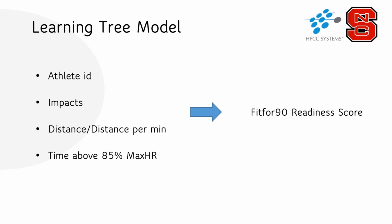And then time above 85% of their max heart rate, again, we'll say, how much of this time is being spent at a high amount of their heart rate, doing a high level of work. Another view of how intense a practice or drill may be, and how that may affect their recovery after. And then we have our readiness score based on their questionnaires.